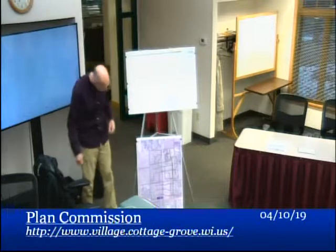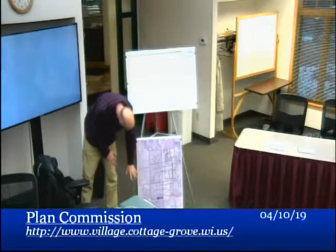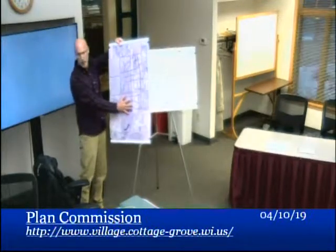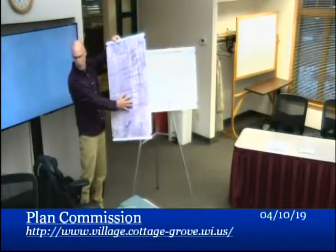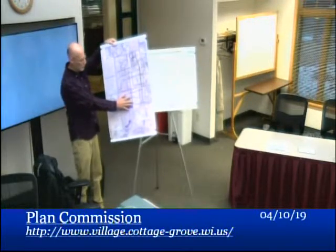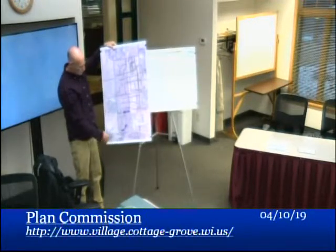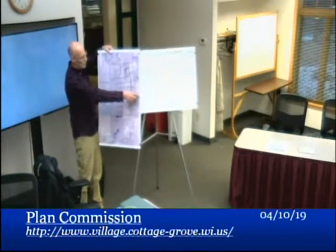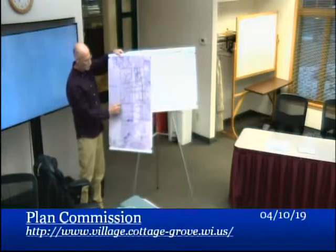Again, just to fill in, this segment here, the former Nodstat property, is the property that's currently owned by the Monona Grove School District and is the next agenda item as a petition for annexation. And this is the Blair property down the corner, GD Middle School, 4th Addition, and the 226-acre boundary.